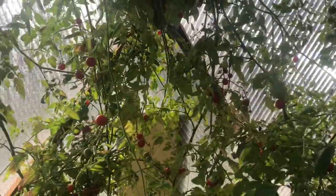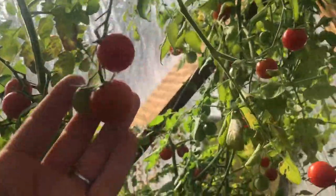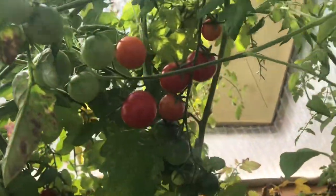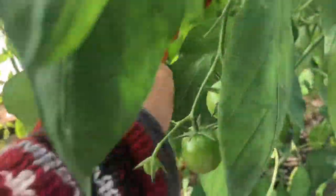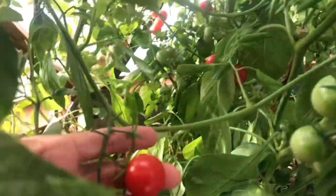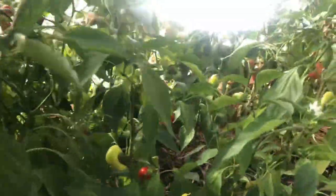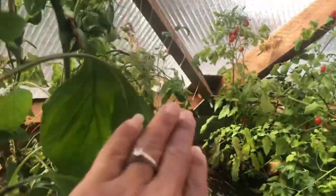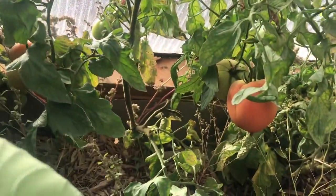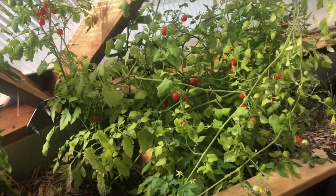I'm still getting a ton of baby tomatoes. As you can see, they're still ripening, they're still putting on. These baby tomatoes are awesome, but they're almost to the point where I really need to pick them because any further and some of these will just start to fall off. I've got big tomatoes in here that are ready to pick. Over here. This guy's still ripening, but beautiful. Bunch of little baby cherry tomatoes over there.